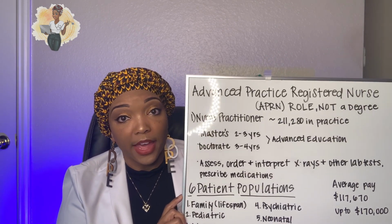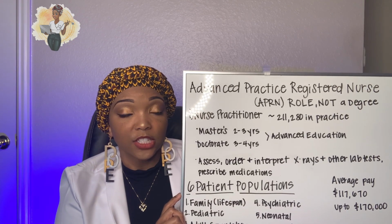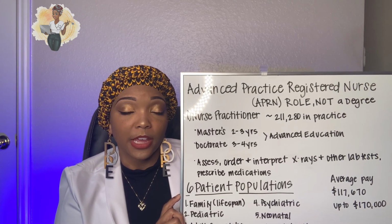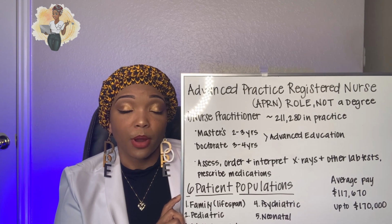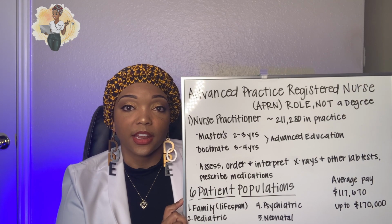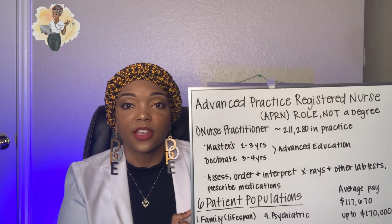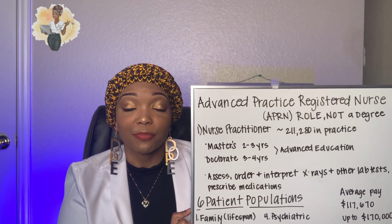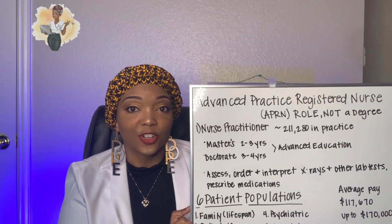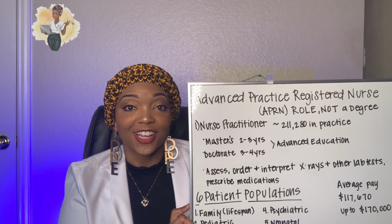The average pay is going to be $117,670, but a nurse practitioner could make up to $170,000, probably even more. It's going to depend on what area they're working in and their geographic location. So this is your first type of advanced practice registered nurse, or role, the nurse practitioner. So let's talk about the others.